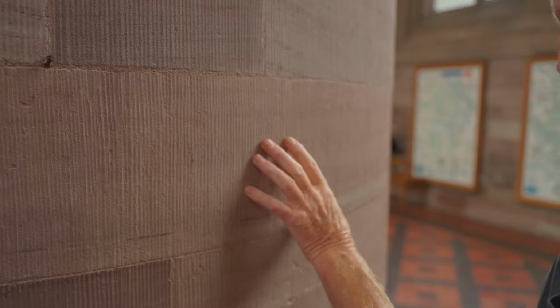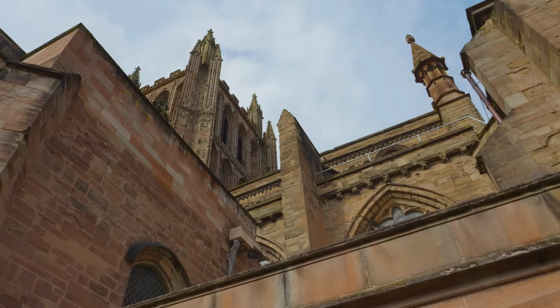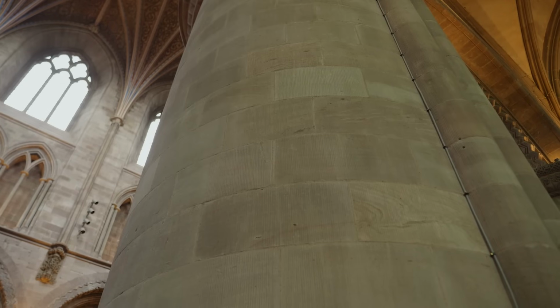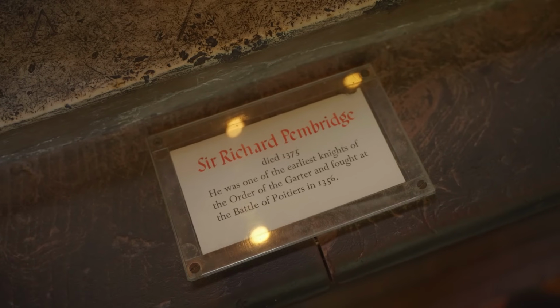So this is sandstone, and actually this is nice in here, but the exterior stuff I'm not over keen on, the kind of colour of it. That aside, if you look at this, it's all been milled all the way round, so they shaped this just by sawing it all the way, and it's quite workable as a stone, but surprisingly for sandstone, pretty durable as well. So this is the tomb of Sir Richard Pembridge.